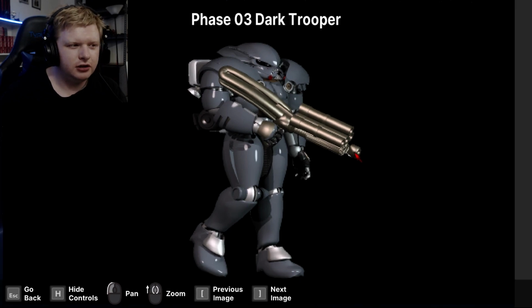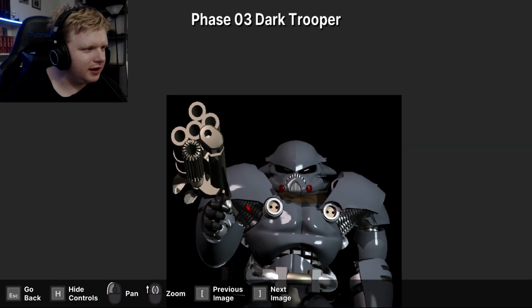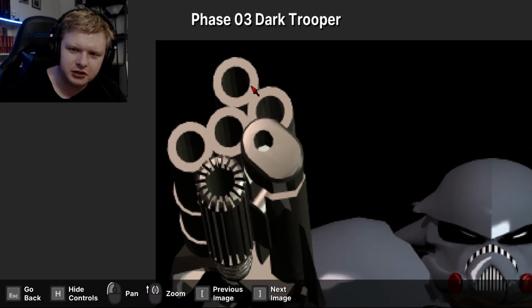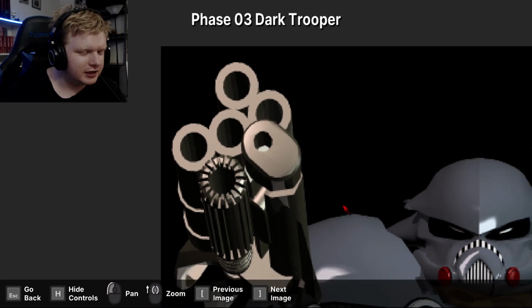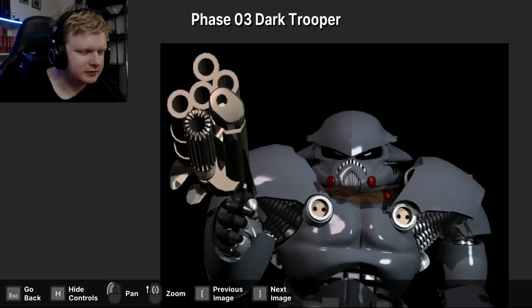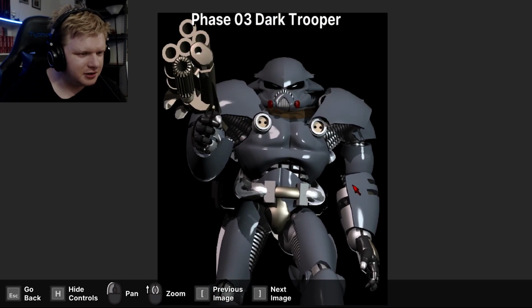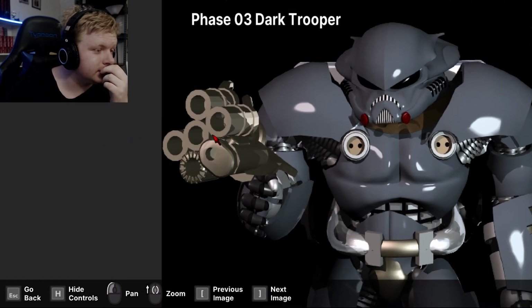And we've got the man with the golden gun and a little backpack thing. Yeah, what the heck is the function of all of these extra circly bits? I guess it looks sci-fi, but come on. Just wanted to add extra circular bits. Actually, no. I know what those are now.